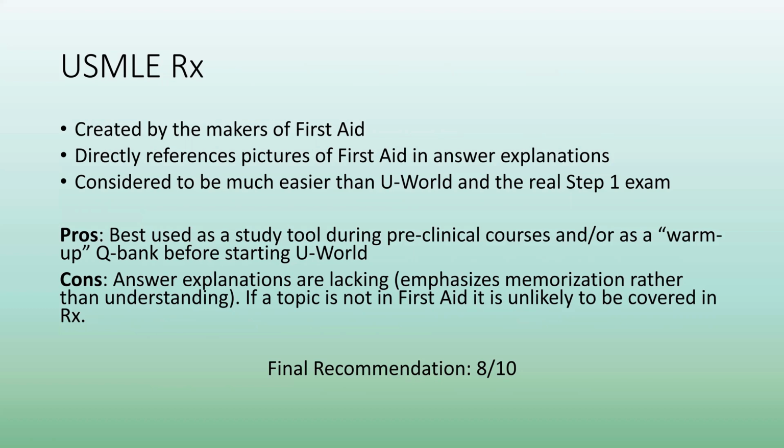Many times people are afraid of doing UWorld because you're afraid of how your scores are going to look and you're afraid of being demoralized. This is a great way to start, cover your basics, understand generally how you approach these questions, and then you start UWorld. So that's a great way to use it.